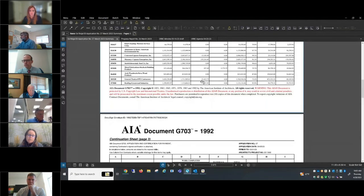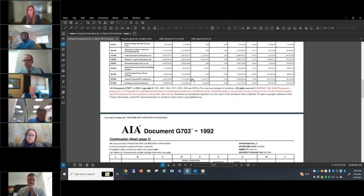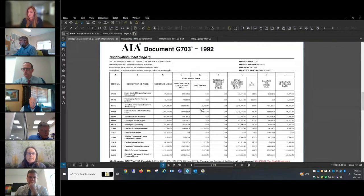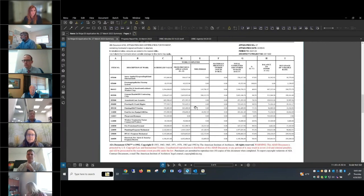General trades, it's just general cleanup and some door frames, hardware, those kinds of things. Roofing, we're all dried in and they've just been doing some miscellaneous flashing. Aluminum entrance, curtain walls, they've started their work. They're on that south elevation right now, putting in some of the curtain walls, windows. Gypsum board, GDS, they're framing the walls, doing sheet rocking and taping.